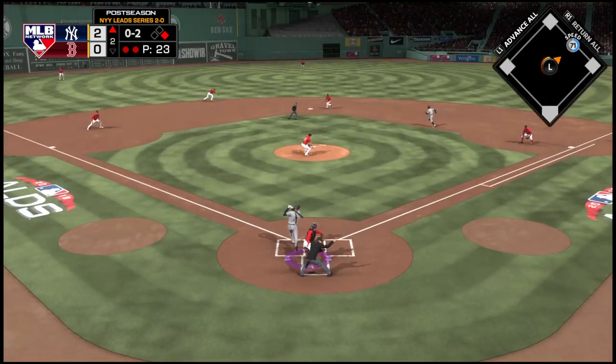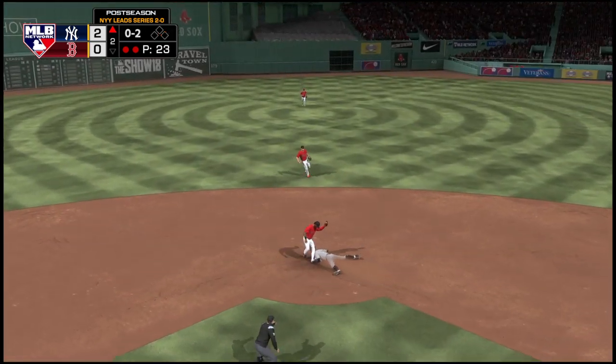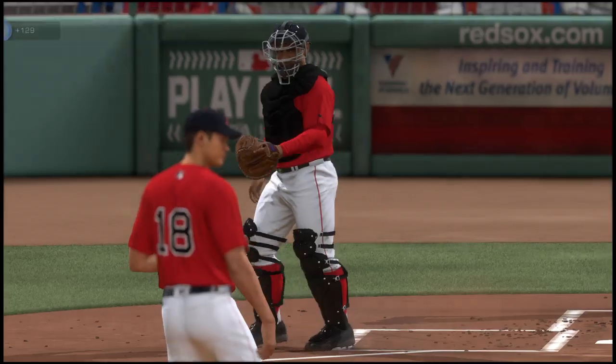Runners off for second. He swings and misses. Throw down. And he is out at second. Caught stealing.